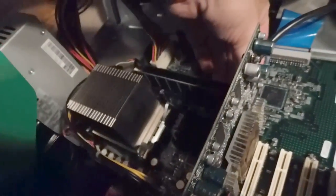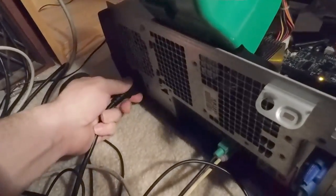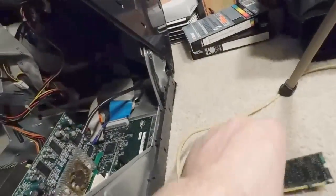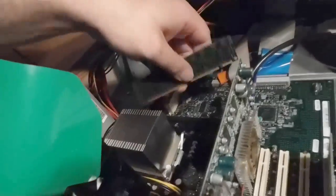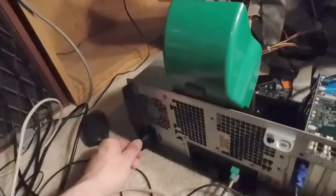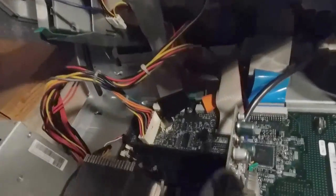Okay, so if I take out my RAM and plug it in, what does it do now? Because without RAM, it's going to complain. And it's still giving me two and two. I have 256, and this is the original stick of 133 that came with it. So let's see what this does now. And I got green. Oh my goodness, it's alive. It's alive! Well, let me put in a 256 and see if that doesn't cure what ails it.